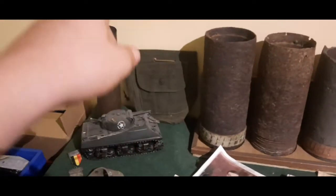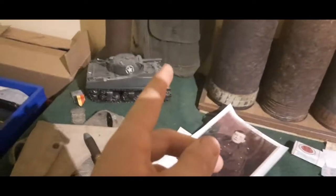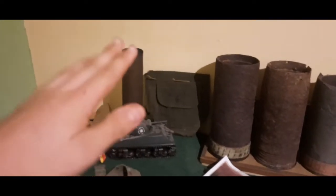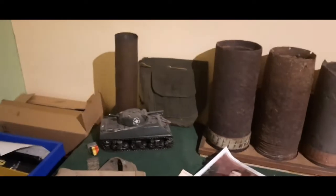So I'm going to place that back here. Oh, this might not work perfectly with one hand. Place it back. Okay. Then what we have is a cover for a tripod laying there, dated 1944. It's an original one from the US Army for the tripod. So the little metal thing where they would put the machine gun on, well, that's the cover for it.